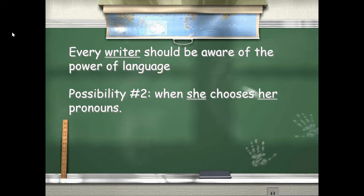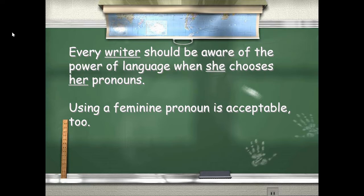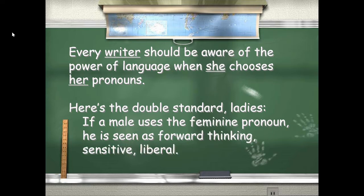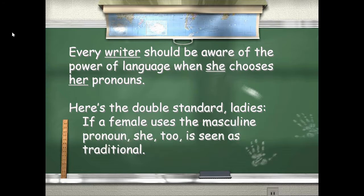Possibility number 2, you can also use the female pronoun. Every writer should be aware of the power of language when she chooses her pronouns. I love this choice. I like it for a number of reasons. Using the feminine pronoun is acceptable. It is a double standard, though. If a male uses the masculine pronoun, like he, you're just looked at as being very traditional. If a male uses the feminine pronoun, you're looked at as being very forward-thinking, maybe very sensitive, very liberal. I think it's cool when a male writer uses a female pronoun like this. But unfortunately, there's a double standard.